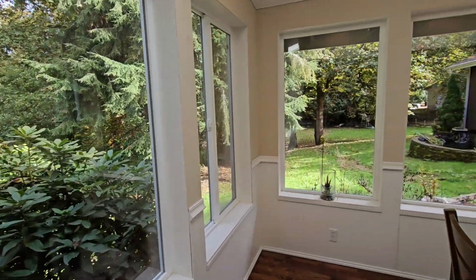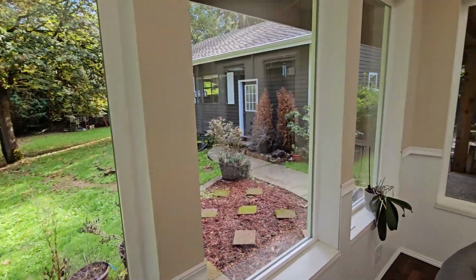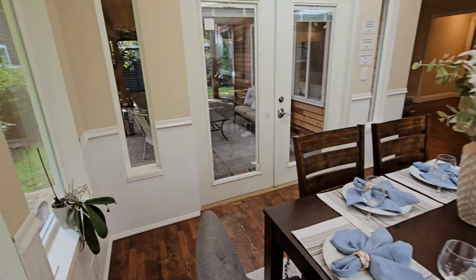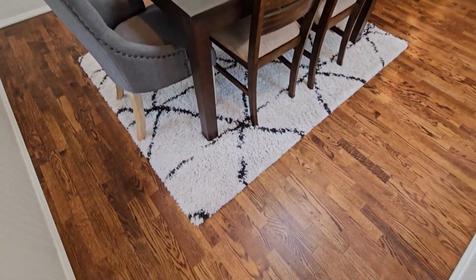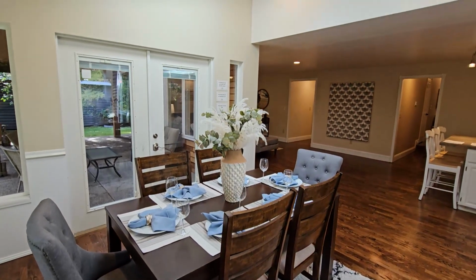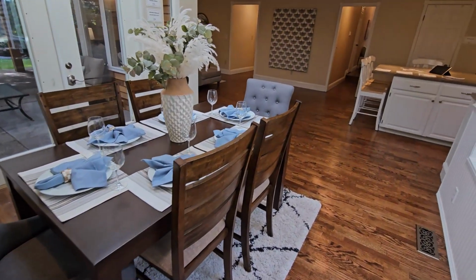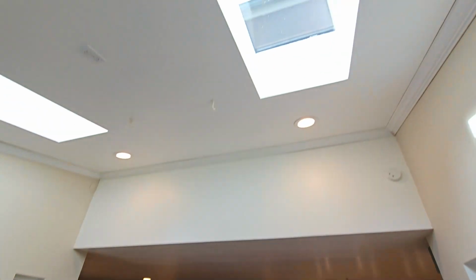I'm sure they would be really nice during twilight or the evening hours. And then you'll notice that it has some covered shade from the roof line coming over there. I believe the roof, at least, that's been over the dining area was actually newer. That was replaced, I think, back in 2017 per what the seller stated or listing agent stated to me.